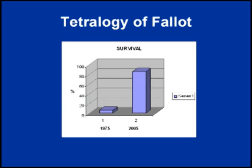Over the last 3 decades, advances in surgical treatment have dramatically improved the survival of patients with tetralogy of Fallot. In fact, survival to age 30 has increased from 6% to 86% for those with successful operative repair.